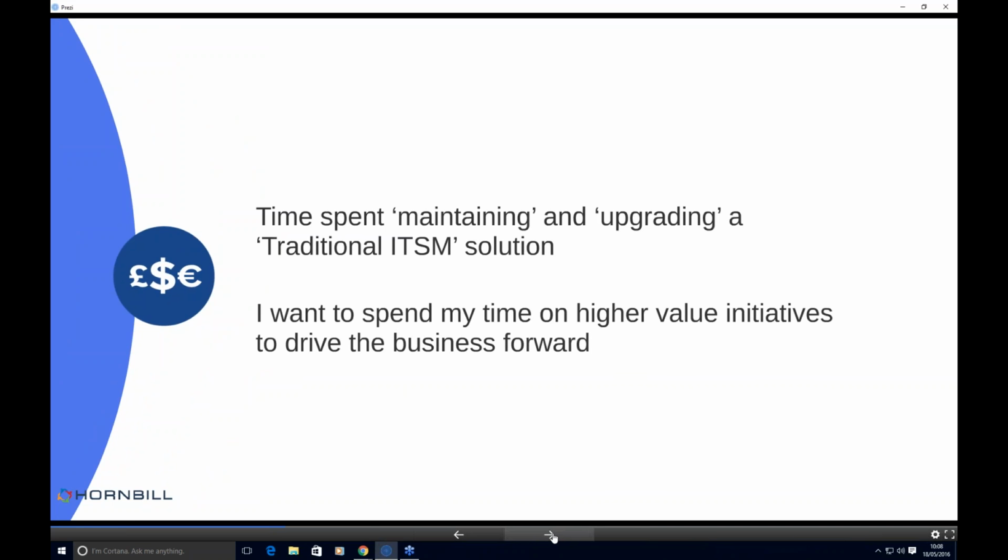And typically we put off upgrades because they are complicated, they are time consuming, they do demand a lot of resource, and as a consequence you end up falling further and further behind. So if we can reduce that amount of time, or perhaps even remove that burden altogether, that means that as an analyst you can spend more time actually working on higher value initiatives.